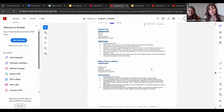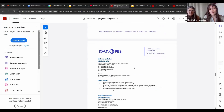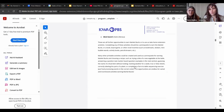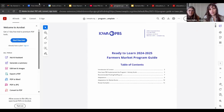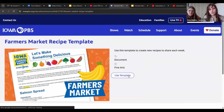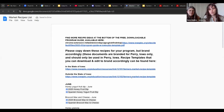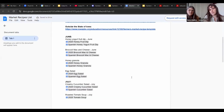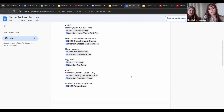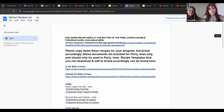So there's the zucchini fries, and then it's in Spanish as well. We've got a watermelon salad. And we have even more, if I can get to it again, but we have even more recipes. If you click on the back on the template, I'll show you this because there's a link here as well, and it takes you to another Google Doc full of more recipes. So a honey fruit dip to use some local honey, broccoli mac and cheese, honey granola, more recipe ideas. So you don't have to think of your own.